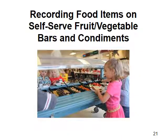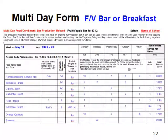Now let's talk about how to record food items on self-serve fruit vegetable bars and another way to record condiments. The multi-day form is used along with the daily production record for documentation. Here's an example of the multi-day form. This production record is designed for schools that have an ongoing fruit-vegetable bar.